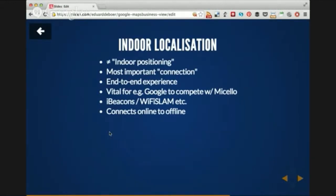And Google has recently started getting into this, but there's a company called Marcello, which is not very well known, but it has covered over 15,000 locations from the inside. And Google is now trying to catch up with this company to be able to compete with it. What you need for it, and I will come to that later, is a technology called iBeacons and Wi-Fi SLAM. Wi-Fi SLAM is a technology bought by Apple quite recently, a couple of months ago. And the most important thing is, it connects the online world to the offline world, or actually the offline world to the online world, whatever way you want to look at it.